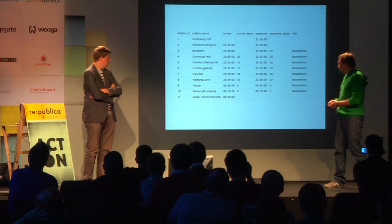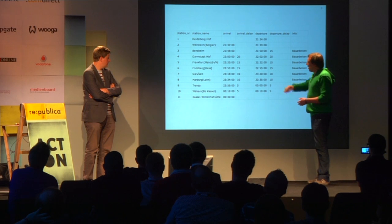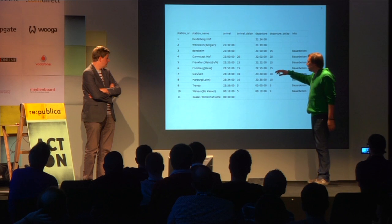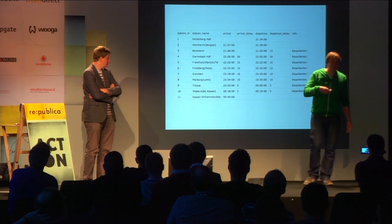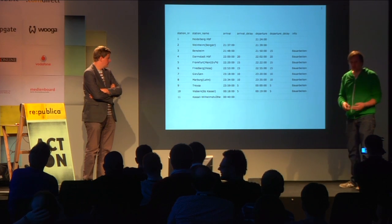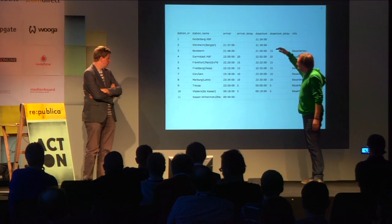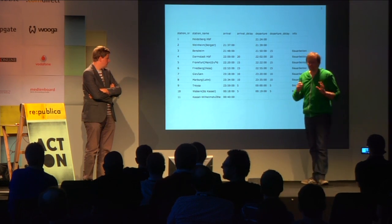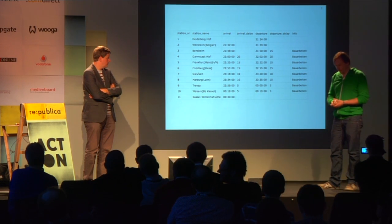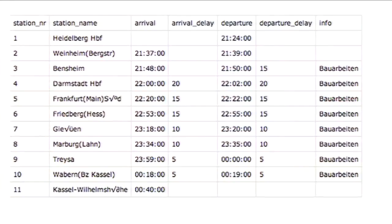The difference to the website of Deutsche Bahn is that Deutsche Bahn only displays the next delay. They forget the delays before. So you can't do any research on the Deutsche Bahn website about the delays from the day before or even 1 hour ago. So we collect the delay for every station, and we now have a huge data set of maybe 300,000 connections, more or less, I think.